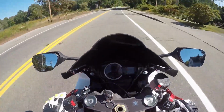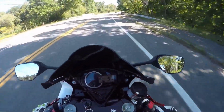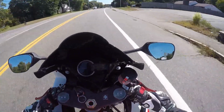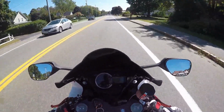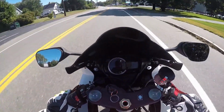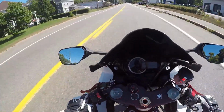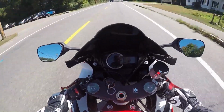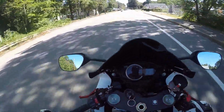Shifting. Okay, shifts okay. In second gear. So far so good, guys. Going to third gear, shifts really nice, really smooth shifting. So the speed limit's 45 here. Let's crank it up a little.